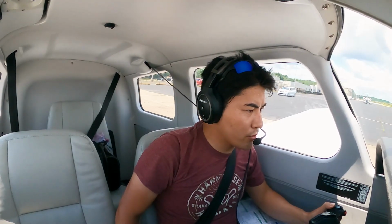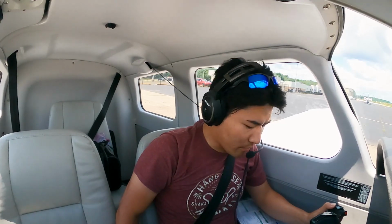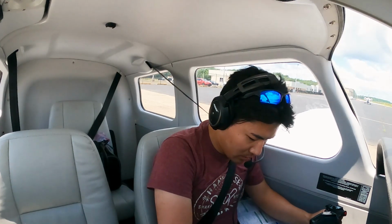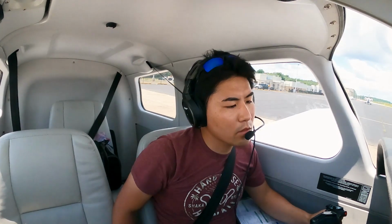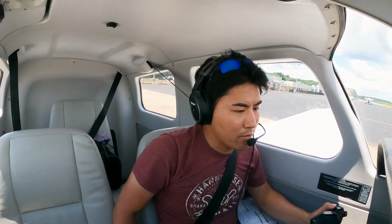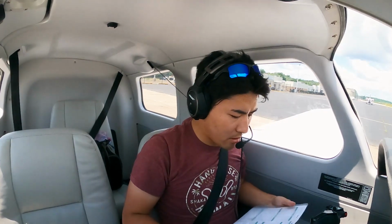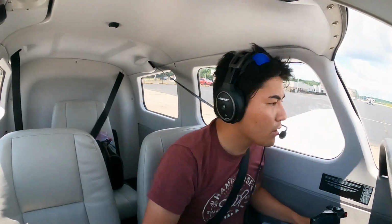Northeast Ground, Archer 2901 Lima Alpha, Legacy ramp, request taxi to runway 33 with information Echo, Northeast departure. Cherokee 292 Lima Alpha, Northeast Ground, runway 33, taxi via Alpha 3 Alpha. Runway 33, taxi via Alpha 3 Alpha to 1 Lima Alpha. Taxi clearance received, taxi area clear, parking brake released.